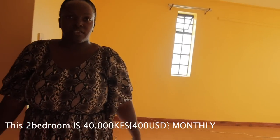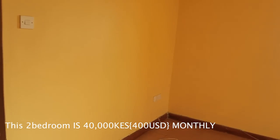Guys, I've been looking for houses to move into. How much is this? 40. This is 40,000 Kenyan shillings, so that's like $400 USD. And the other one, a one bed, was 35,000, that's like 350 USD. Usually two bedrooms tend to be really manageable. So yeah, it's a good price. It's better to have this one than a one bedroom. Yes, that's true for the space.